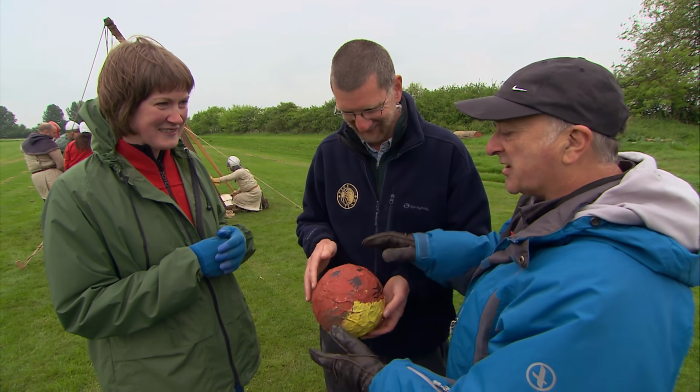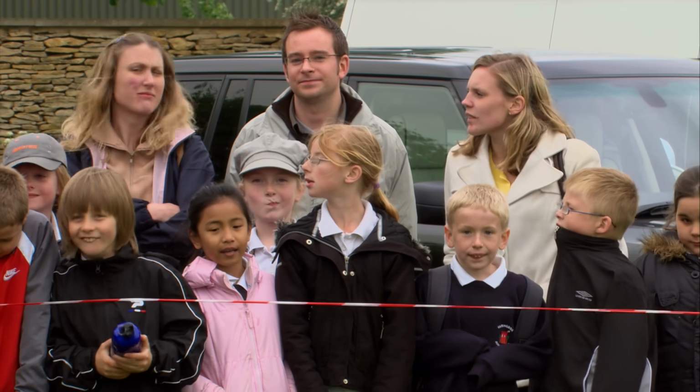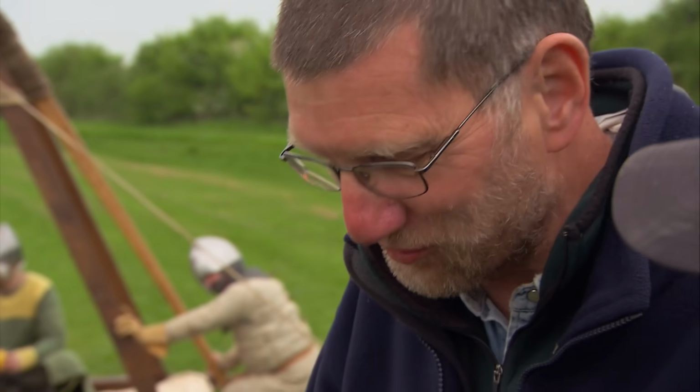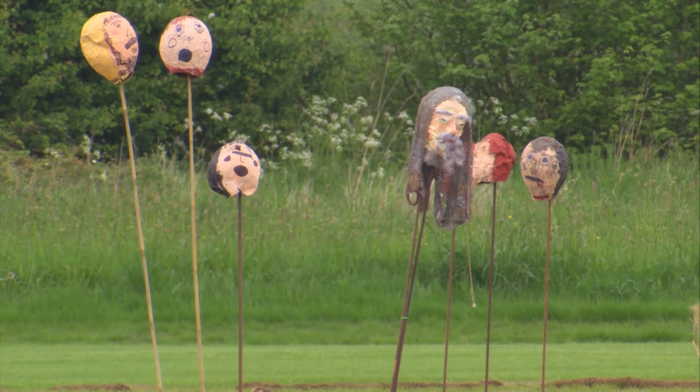So you two sick people have made some papier-mâché heads? Well, we haven't made them. The children from Farringdon Primary School have made these, but they're just a little bit too light to fire from that, so we set them up as targets instead. That's even worse. So these are now the garrison, and you're going to fire stuff at them? We're going to fire grapefruit at them. You are sick and weird, Helen.